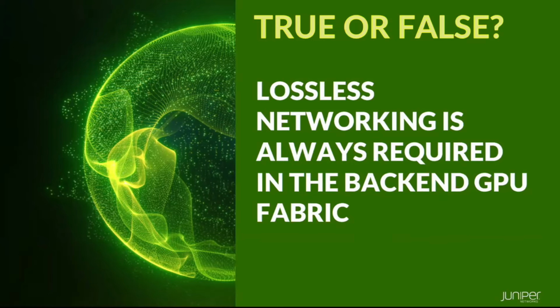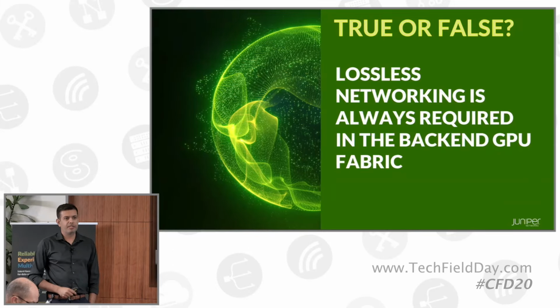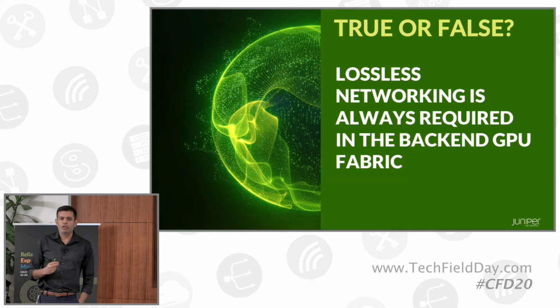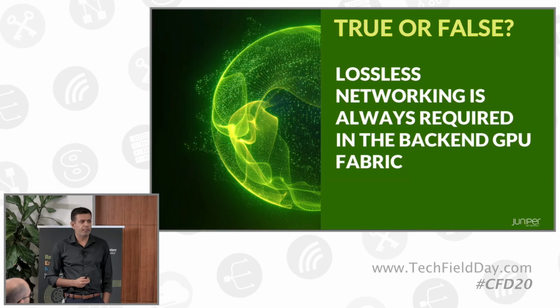The next one is lossless networking is always required in the backend GPU fabric. Even though over the past 30 minutes, I've said that losing packets is bad in AI training clusters. But the question over here is, do you really need 100% lossless networking 100% of the time in AI training fabrics, and how does it impact your job completion time?